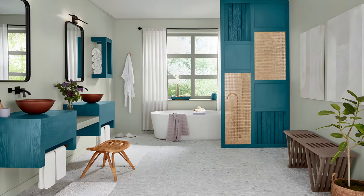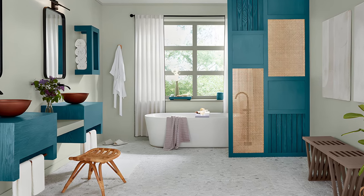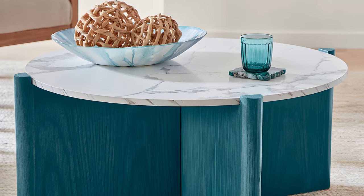I'm also thinking headboard. A headboard stained in Bay Blue can add a touch of personality and tranquility to your bedroom. Don't limit yourself to large pieces. Think about using Bay Blue on picture frames, small tables, or decorative boxes for a unique touch. Here's a tip for you.